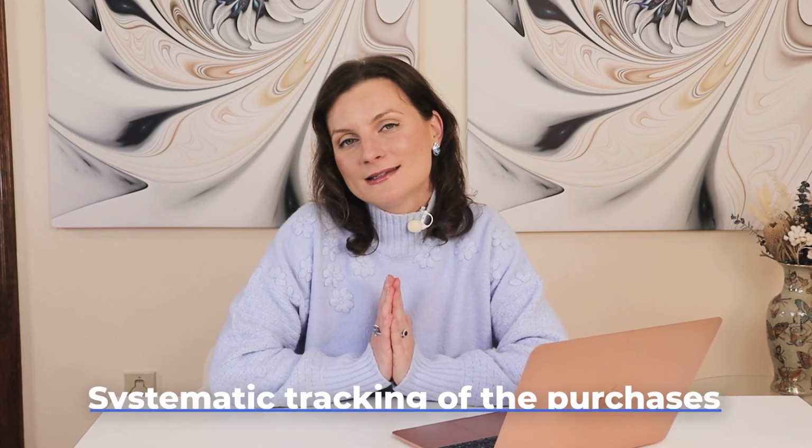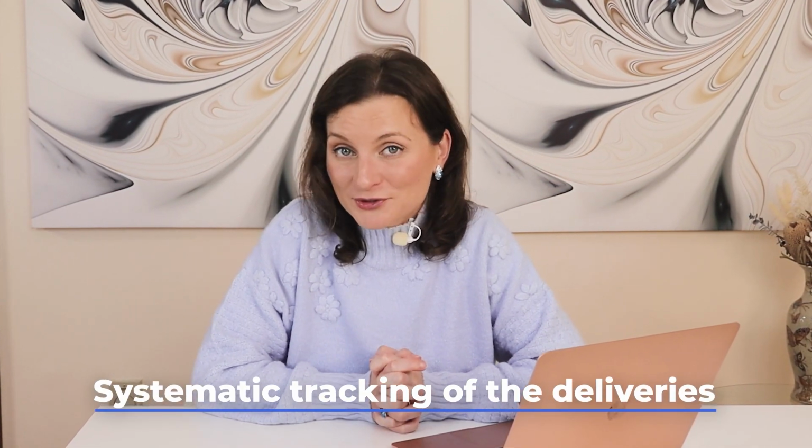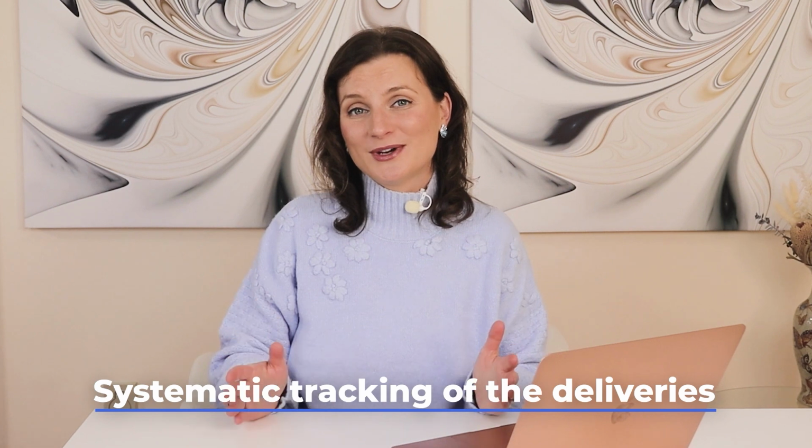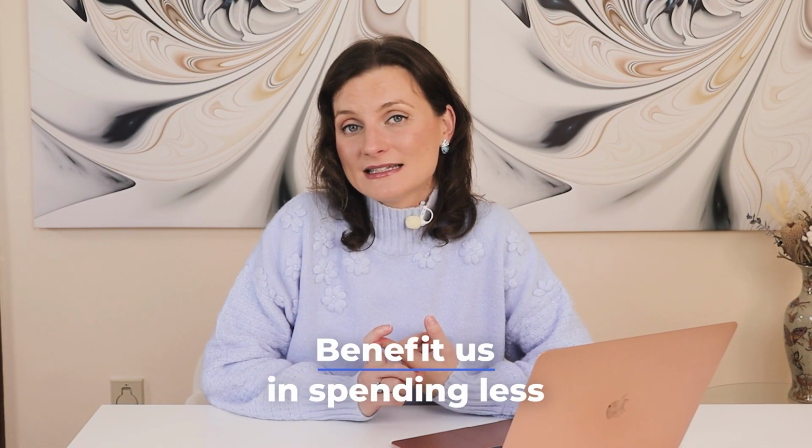So to summarize the benefits of this tracker, you get a systematic tracking of the purchases. You also get a systematic tracking of deliveries. When everything arrives all at once and you have no idea who bought what, this tracker will help you with that as well. And the number one reason why I did this is to benefit us in spending less. I kid you not, I used to budget sometimes even over $500 for all of us. And really, if you divide that by how many people, it's not that much, but then it sort of creeps up and adds up to be a lot.